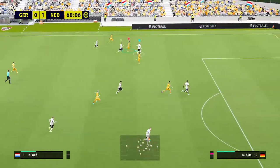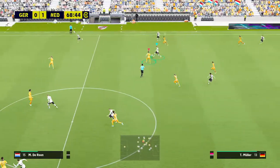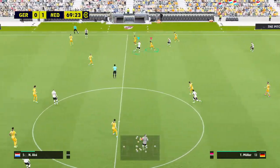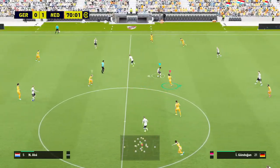He is through here. Oh, the movement is slick, the speed is slippery. The defence, though, able to hold on this time. Nicked it back promptly.